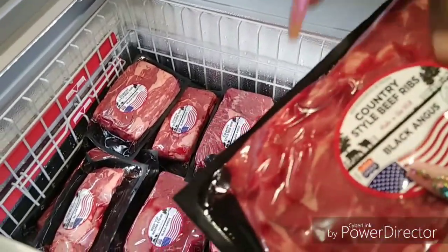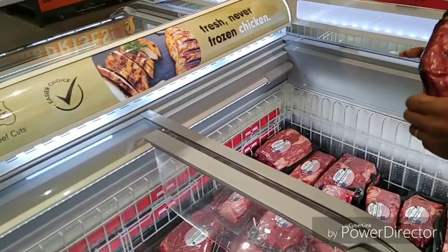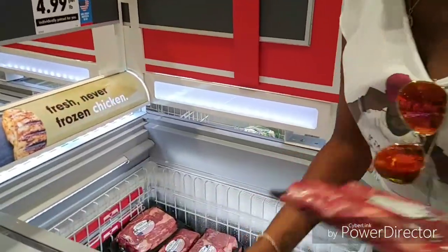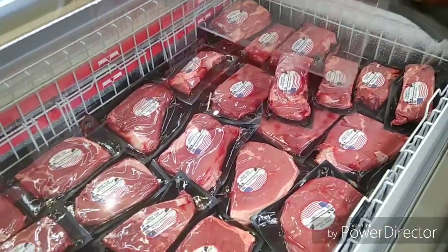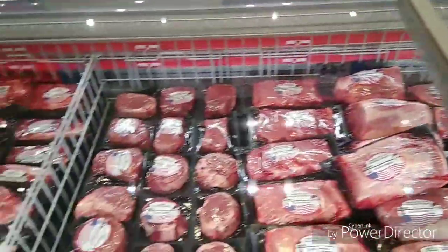I hate them ribs with the bone, man. People be thinking they doing something bringing them bony ribs. This is all meat. Yeah, we're going to get these two, guys. We don't eat very much meat, so believe it or not, this is going to last a little bit.